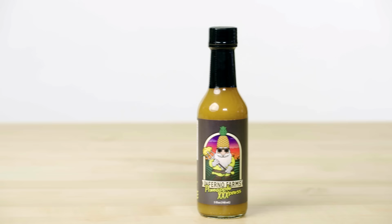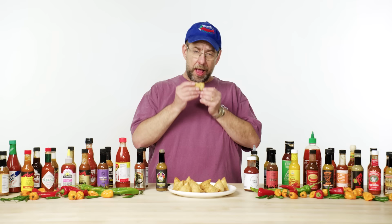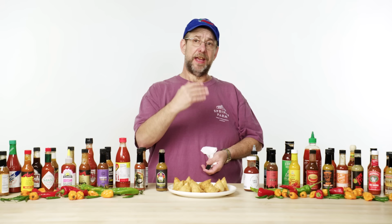The Pineapple Express. Fresh pineapples, fresh lime juice, yellow bell pepper, scotch bonnet pepper. The scotch bonnet is really prominent in this. It's a very pepper forward sauce, and it can be considered one of the hotter hot sauces out there.